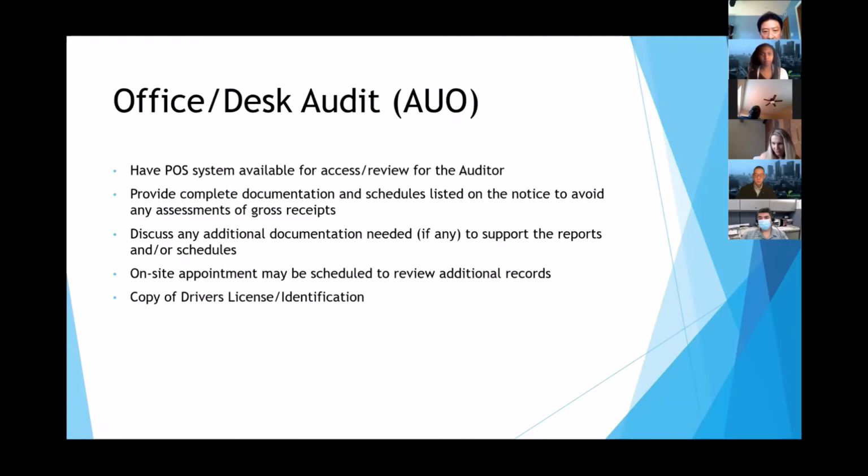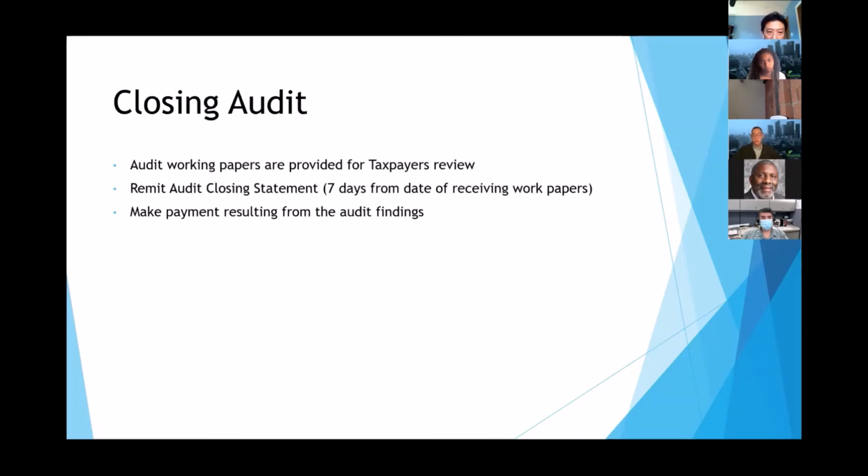And they're going to say, okay, if you're not current, the dispensary has to be current on all their accounts. So we work hand in hand, the DCR and us, regarding dispensaries in the city of LA. And of course, the auditor is going to review the records on the desk, which is in City Hall again, and make sure you have copies, driver license, identification to say who you are, and also bring your power of attorney for that.